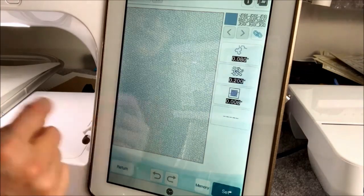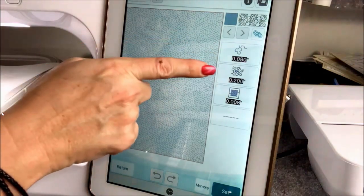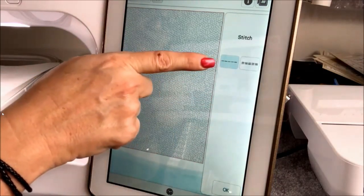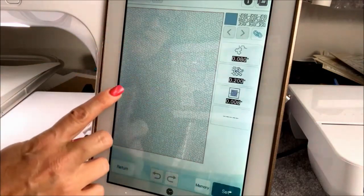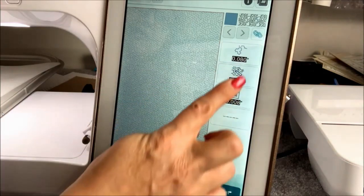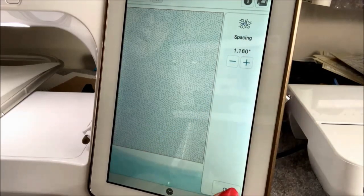When I go to next, it's going to take this into IQ Designer editing, so you can change the length of your stitch, the spacing, the distance, and you could change it to a single run, leave it as a single run, or a triple run. You can make all those adjustments and then take it into embroidery by touching set. As I said earlier, this will go up to about a half inch, so if you want a really big stippling, you can change your size.